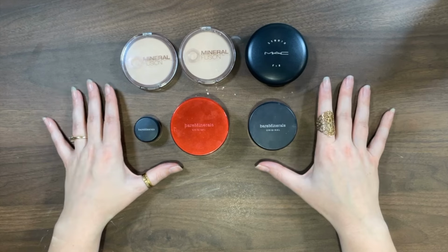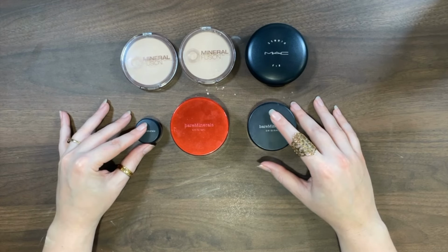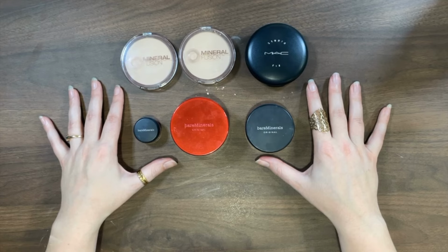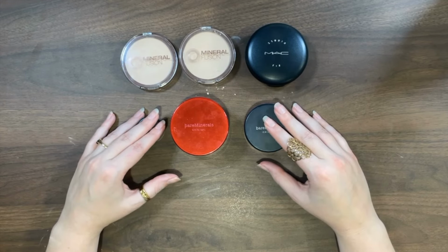I know some people really don't like it, and some people are actually allergic to one of the ingredients in this. I think it's the bismuth. I forget what the whole chemical name for it is. But it's one of those things that you're either allergic to or not. I really like this, and I'm happy I have it.